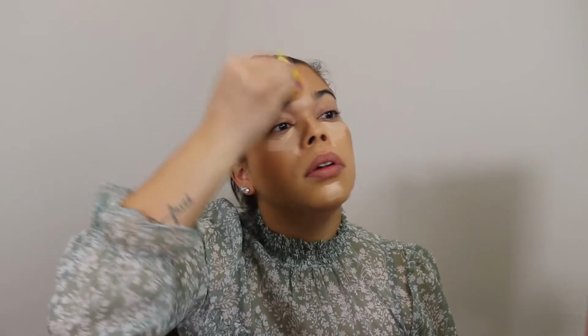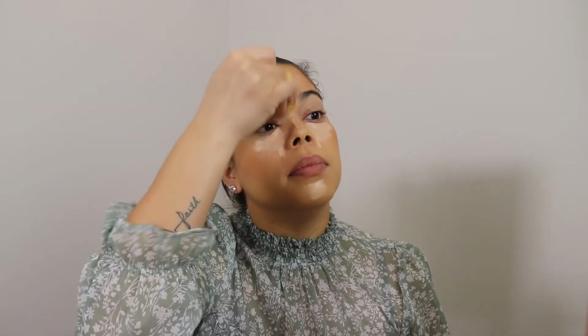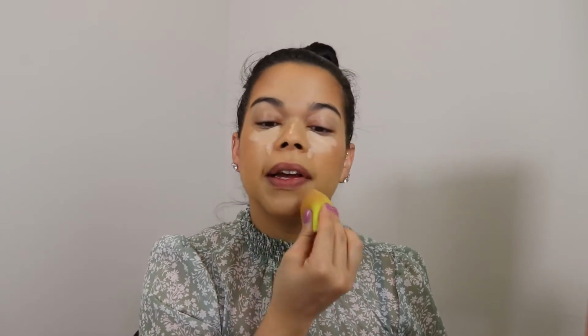So I'm going to start off by blending out the areas where I know don't really need to cook as long. I do like to wait with concealers like these that are not matte, that are not super dry, a little bit before I blend out. Ooh, I almost dipped into the wrong thing. Because it'll help to set it and it'll help to give me a little more coverage in the other areas.